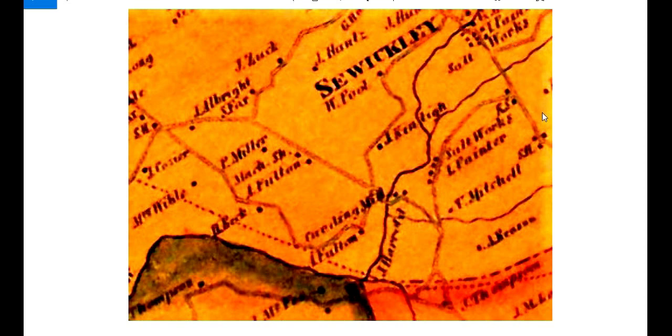You also see salt works around. They were extracting salt from underground. Israel Painter was involved in that. And down here was a carding mill. Now, that was not one of Painter's operations. A carding mill was a place to process fabric.